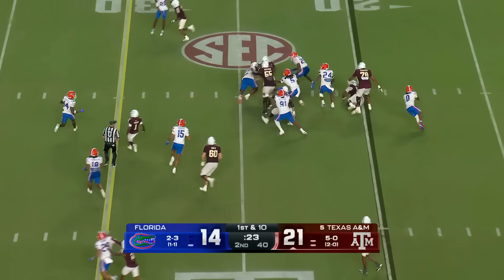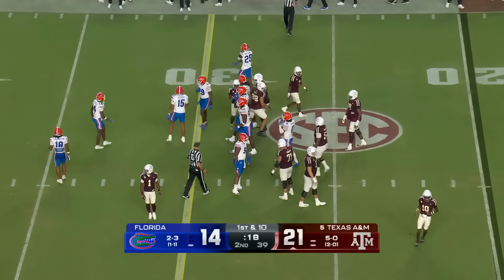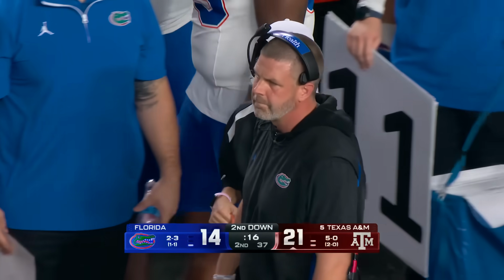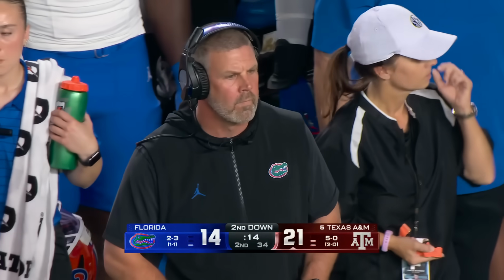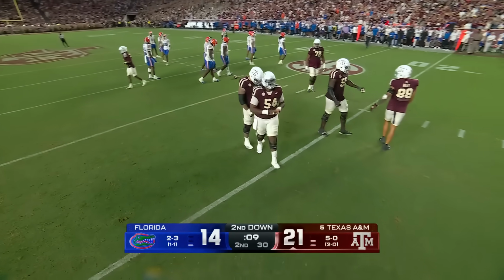On the run, this is Rueben Owens. And Owens staying on his feet down to the 27. Picked up 7 on the play. And it looks like that's going to be the last play of the first half.